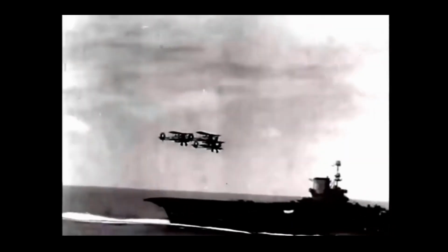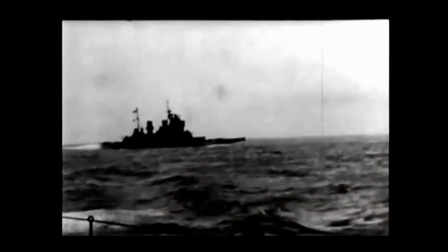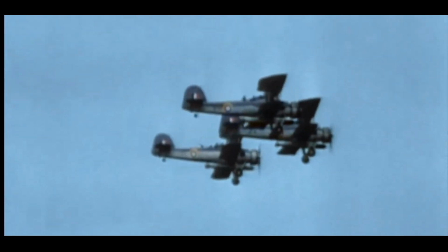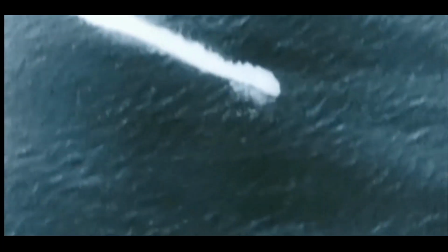The impact of the sinking of the Bismarck was far-reaching and substantial. It was a significant blow to the German war effort in the Atlantic, and the loss of the Bismarck marked a turning point in the battle for control of the Atlantic shipping lanes. It demonstrated the power and capability of the British Navy and reinforced the importance of naval power in the war effort. The sinking of the Bismarck also dealt a severe blow to the morale of the German Navy, which had viewed the Bismarck as a symbol of their naval prowess.